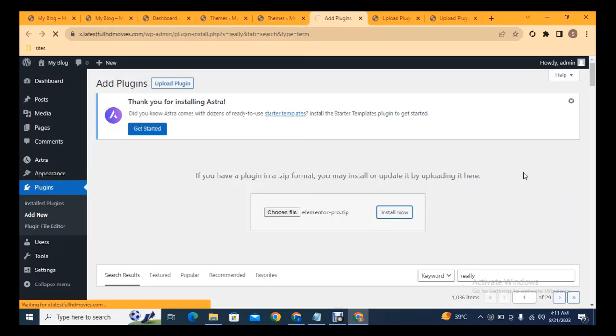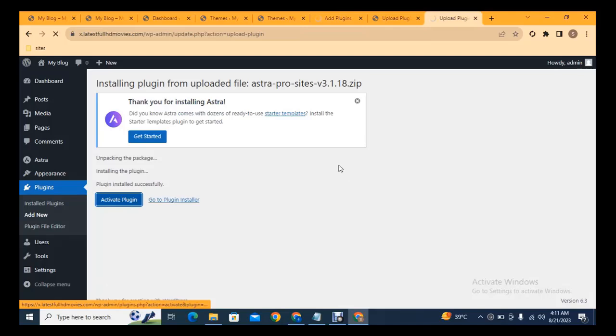So guys, you can see how easy it is to design a WordPress website and how easy it is to install plugins in a WordPress website. So this is the easiest way. Just within a few clicks you can install any of the premium plugins as well as free plugins in your website.